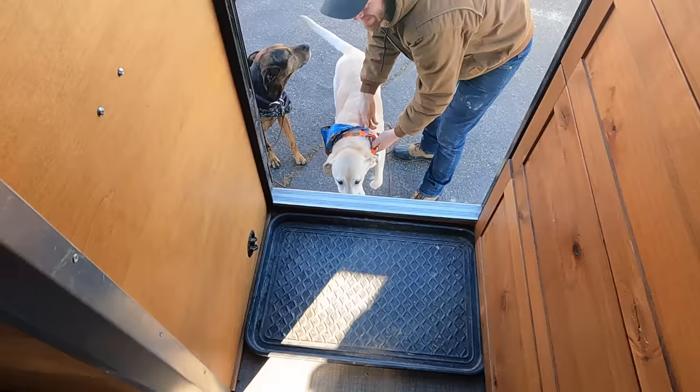Courtney's claiming to be my good luck charm, so she's gonna start it. Are you ready? Yep. Woo, okay, we're done. Somebody is really excited to be getting in the camper.